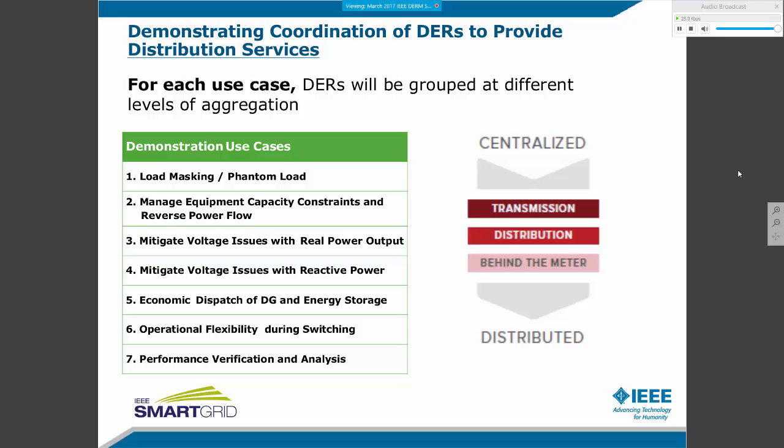Then we have some voltage management use cases. So mitigating voltage issues, you can do that obviously by changing the load, but also using the inverter settings to manage reactive power. We'll also be bringing in an economic element. So Jesse will talk a little bit about how we bring in different inputs, but it is a market-based optimization, and so we will be doing least cost dispatch of the resources, and so there's the economic element of it.